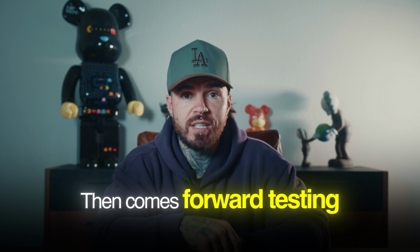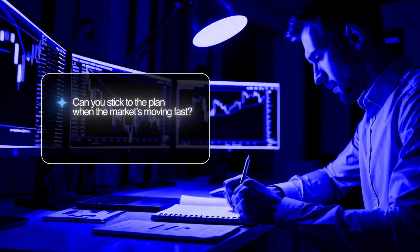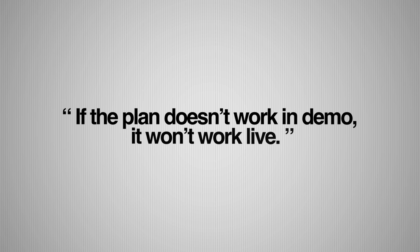Then comes forward testing. That's when you run the plan on a demo account in real time. It's not live money, but it's live action. And that means it tests your mindset. Can you stick to the plan when the market's moving fast? Can you wait for your setup? If not, you're not ready yet. But if you can, you're getting close. Do this for a few weeks. Don't rush it, don't fake it. If the plan doesn't work in demo, it won't work live.